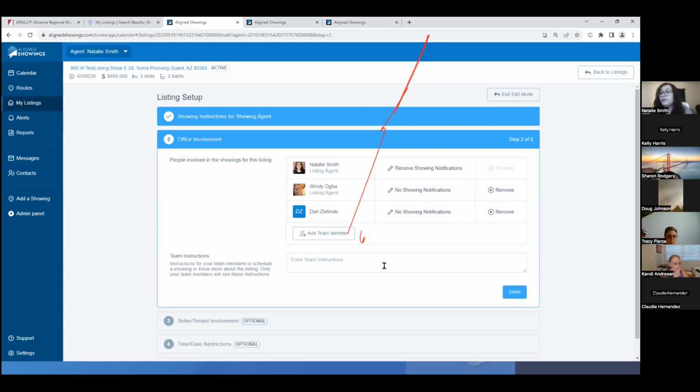Team instructions, very similar to that individual showing, but this will show for every single showing that comes up for this listing. I haven't thought of any good team instructions that I might want to put in here as a listing agent, so I'm just going to put in like, you rock. Let all my team know that they're awesome. That's good with me.